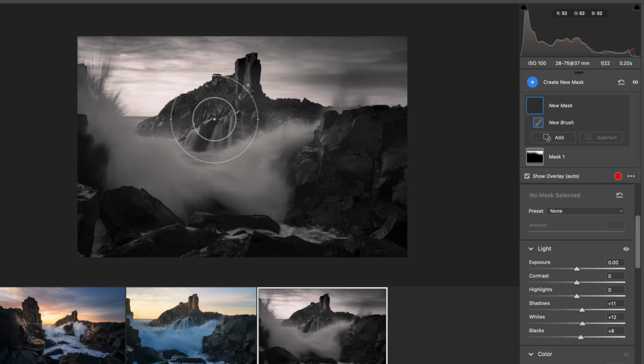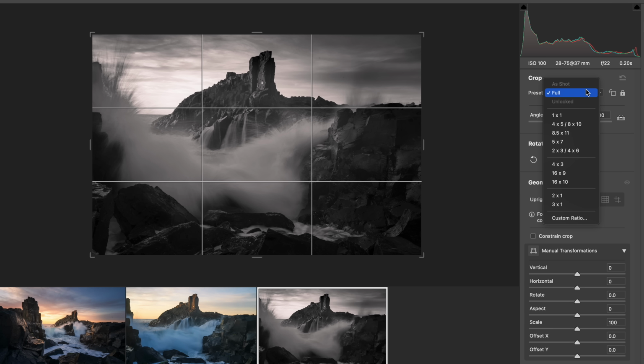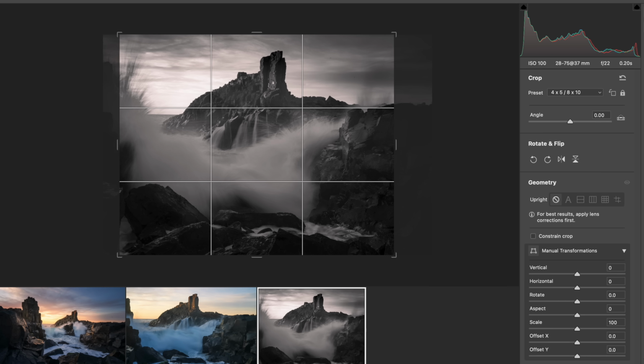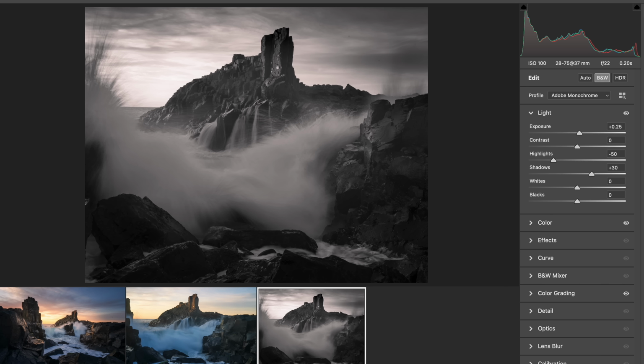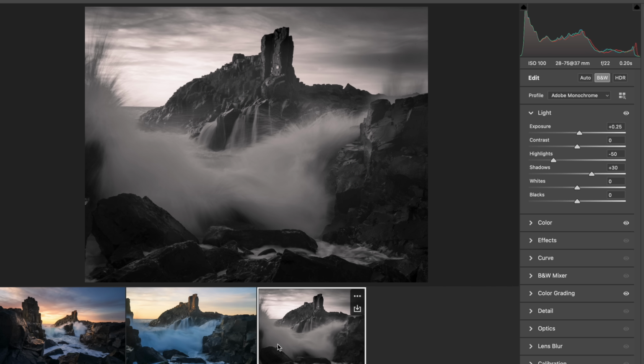And back in the distance here, reveal those details, something like that. I think you could even crop this as a 4x5 or the 2x3, no right or wrong. That's the color. You get the idea anyway.